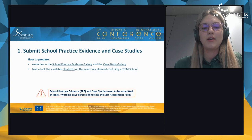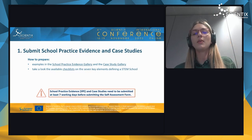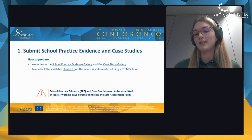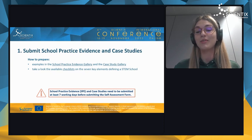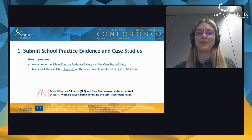Now, as you can see here in this orange box that I have here, it says school practice evidence and case studies need to be submitted at least 7 working days before submitting the self-assessment form. But why is this so? Well, every time a school submits school practice evidence and case studies, someone needs to check it. And our language moderators do that. So of course, if you can imagine, we have now over 1,000 schools with labels and 3,000 schools that are working on obtaining their label. So you can imagine the volume of school practice evidence and case studies that we get. So we definitely need support from our moderators.